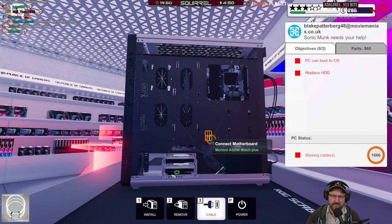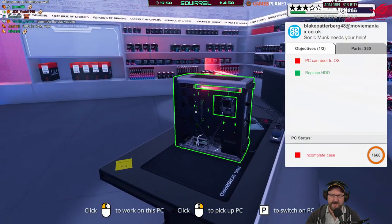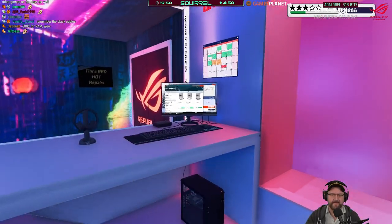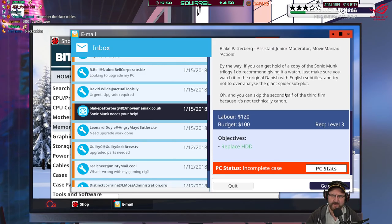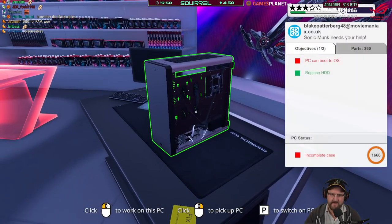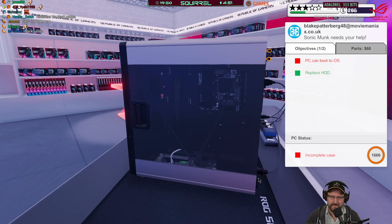Did this guy want a cable upgrade? I can't actually remember. Okay, so it says replace HDD is green. It's Blake. Oh, yeah, he just wanted it running as quickly as possible because he wants to get his super important film done because he's the 54th website in the UK. So I don't think he actually cares. White cables, black cables, not bothered.